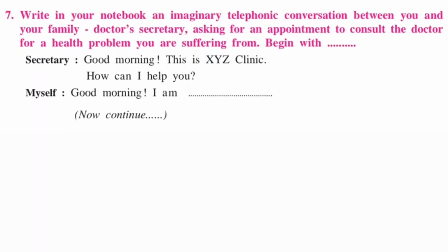Okay. Next one is, here they have given us, write in your notebook about the things which we can write. It is about the dialogue writing. Let us begin with the dialogue writing.